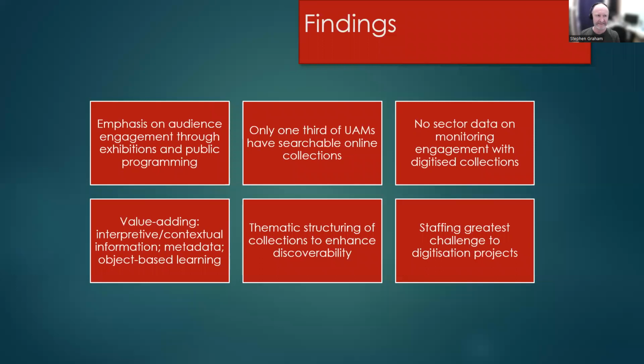And so on to the findings. An emphasis was certainly found on audience engagement through exhibitions and public programming, rather than through digitisation projects. Only 1/3 of university art museums have comprehensive and searchable online collections, and 2/3 offer partially digitised collections online. So it's fairly broad spectrum, really, when it comes to the extent of digitisation. There is very little available data on digitisation projects and monitoring engagement with the digitised collections.